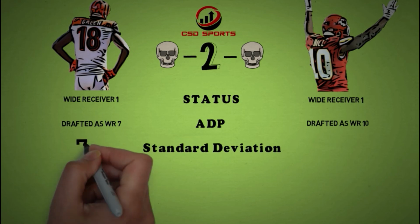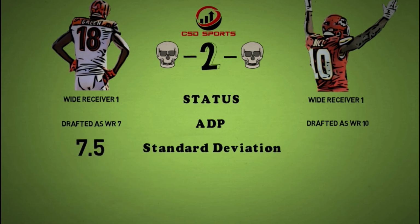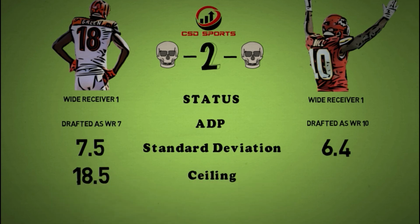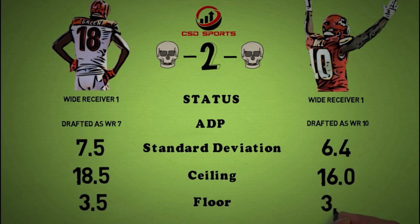Comparing their numbers, Green has had a higher standard deviation than Hill, meaning that his scoring has had a higher variance, going up and down more. Green has a one-game ceiling of 18.5 and Hill 16. Green takes the last round with a one-game floor of 3.5 against Hill's 3.2.